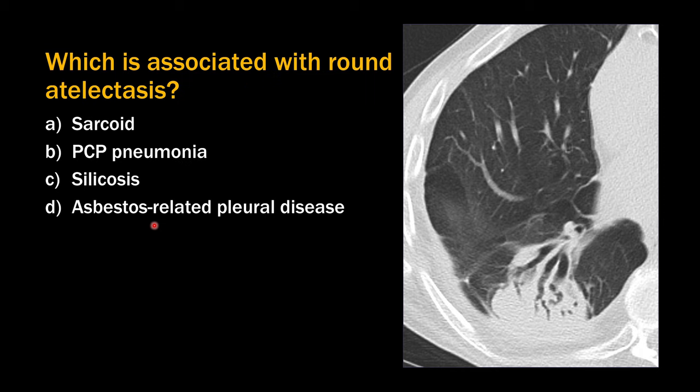Which of these is associated with round atelectasis? The best answer here is asbestos-related pleural disease. Usually, if patients have pleural plaques and asbestos-related pleural disease, then they will have areas of round atelectasis.